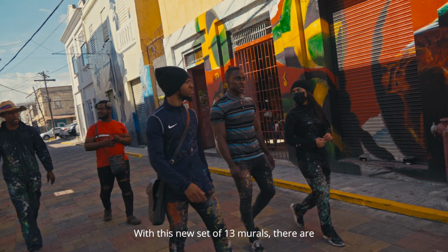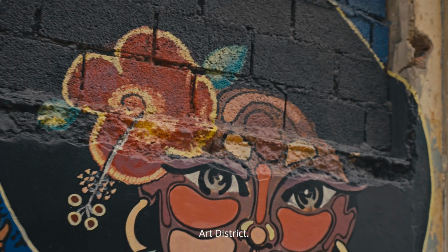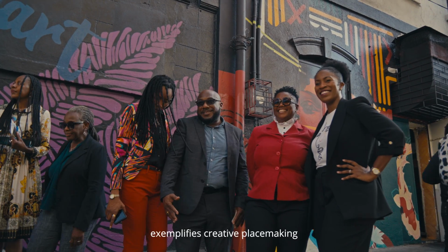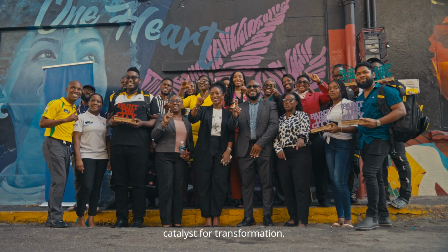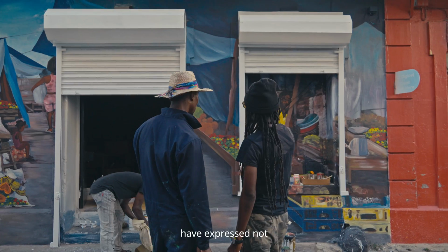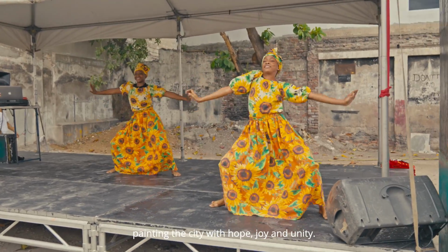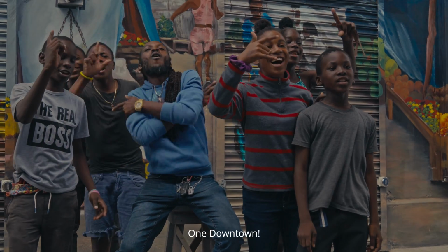With this new set of 13 murals, there are now over 100 murals in the downtown Kingston Art District. Establishing a cultural tourism destination through a collection of murals on Water Lane exemplifies creative placemaking by employing public art as a catalyst for transformation. Residents of Kingston and Jamaica at large have expressed not only an increased sense of security, but a completely revitalized vision for the city's future, painting the city with hope, joy, and unity.